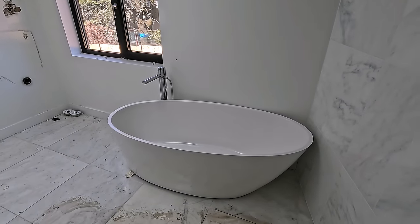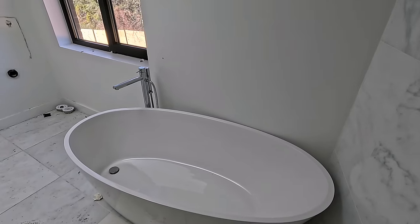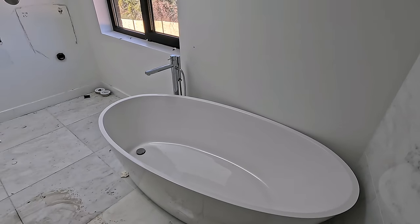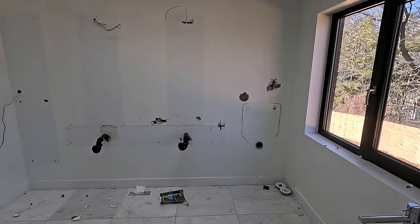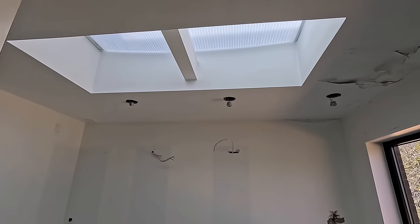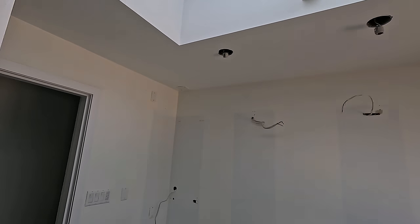Who likes these kind of tubs? I've never had a bath in one. Doesn't look like they'd be that bad. Hold a decent amount of water. Nice and deep. If you'd like those bathtubs, let me know. Maybe something I might have to invest in. Bedroom. Big window.